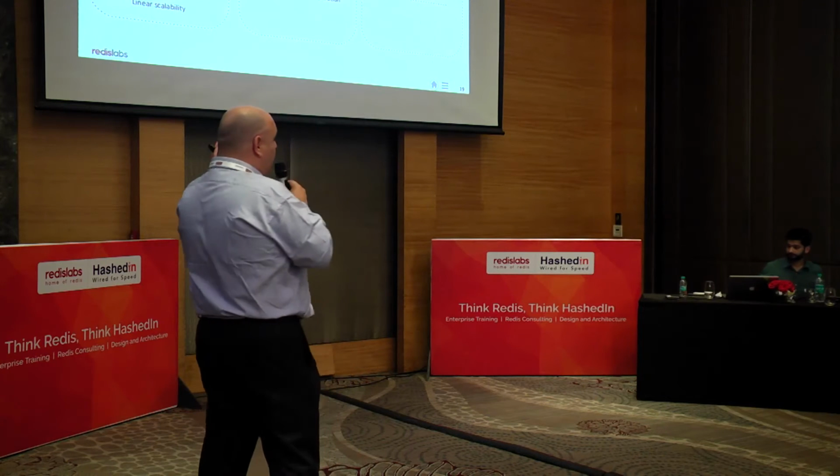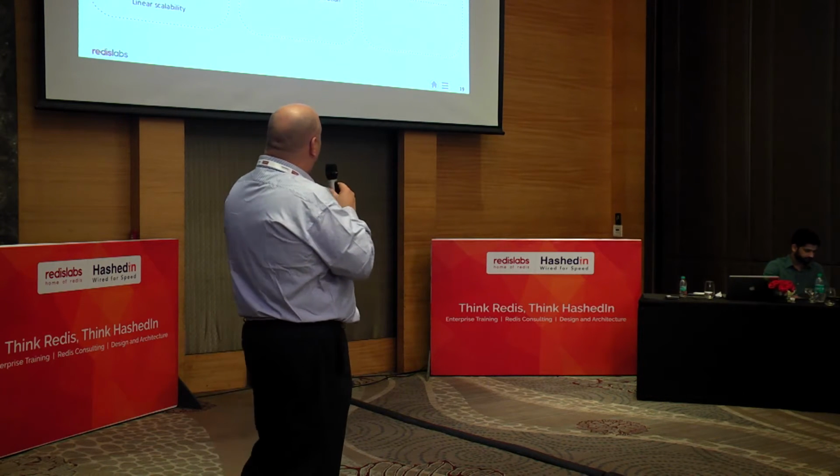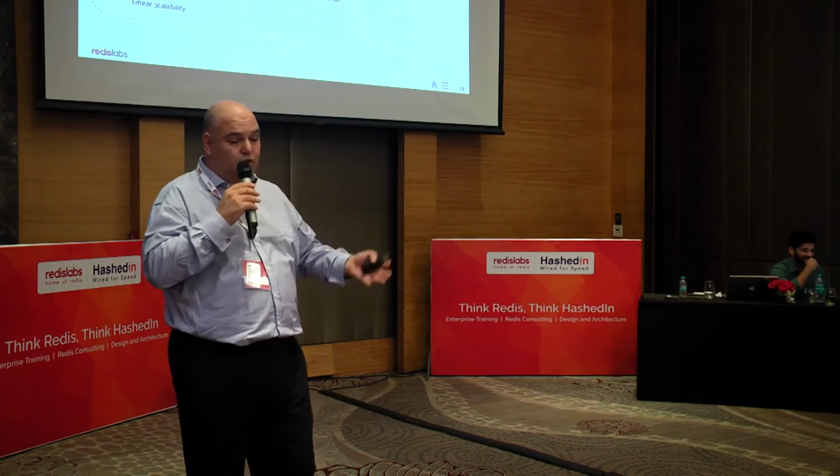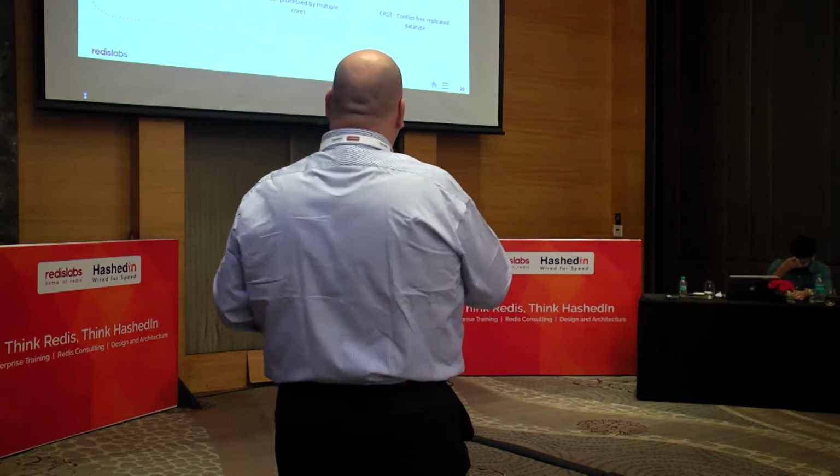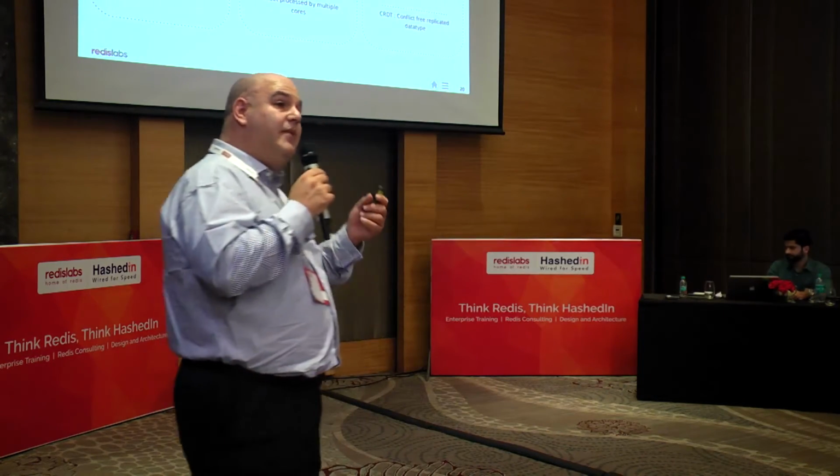Second thing, ACID compliancy, we talked about it, and of course, cluster support for the module. So if you're using Bloom Filter, or JSON, or Search, and you want to scale it again, with the enterprise, you can scale it as well. Second thing is our high availability mechanism.